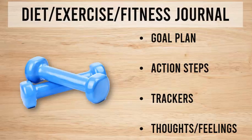Diet and exercise or fitness journal. These are good for if you're trying to lose weight, if you're trying to stick to an exercise plan. So you can write down your goals and then you can write down the action steps and then you can make the trackers for how much weight you've lost, how much water you've drunk, the food you've eaten, and your thoughts and feelings. Because if you've ever started a new diet or a new exercise plan, you know that you're going to come up with thoughts and feelings that are going to make it a challenge. And this is one of the beauties of journaling, is that you can help yourself get through these problems by writing them down.